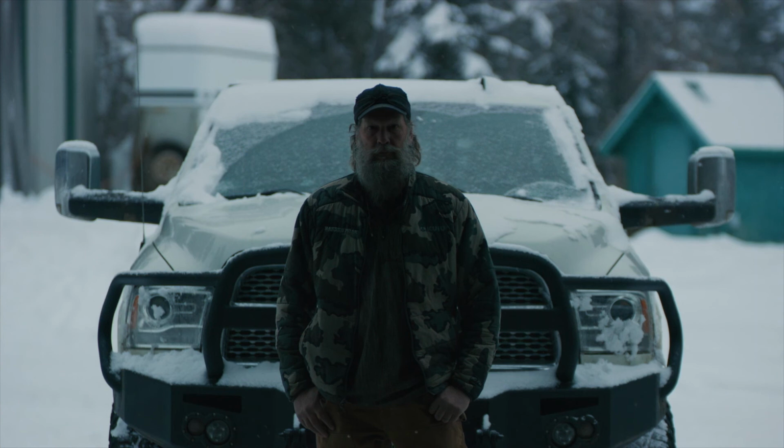Do you kind of develop like an emotional connection to your truck? I don't, absolutely not, no. I barely have an emotional connection to my family.